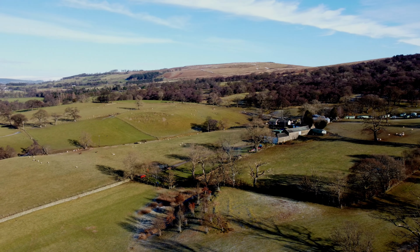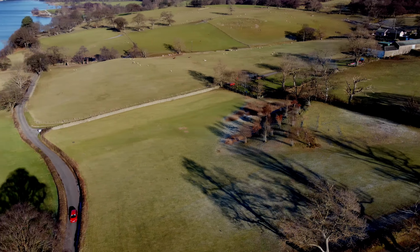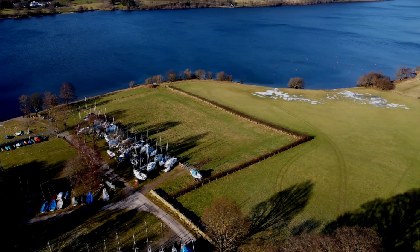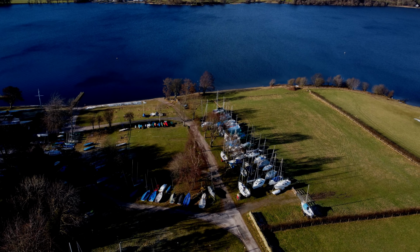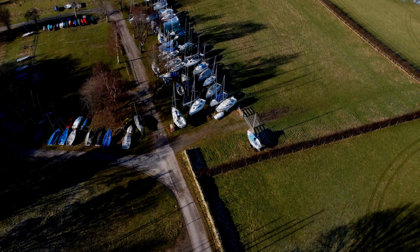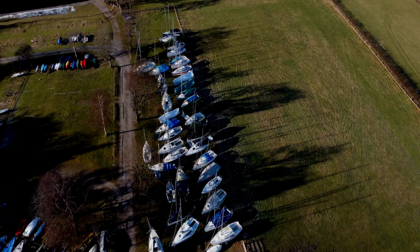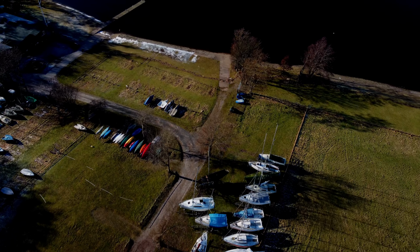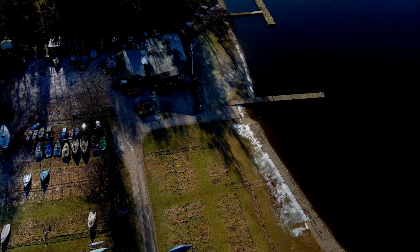Right, we'll just have a look down at the yacht club. I'll put the camera down a little bit. We'll fly down and have a look. If anybody's got a boat there, they can see their boat, see if it's safe or not. Hopefully things will get back to normal in the summer.